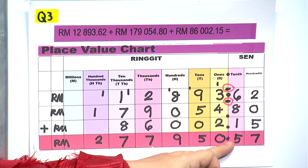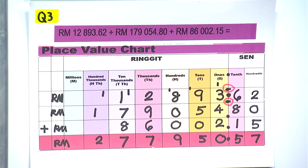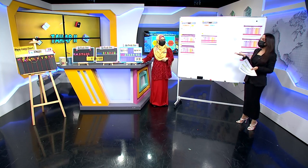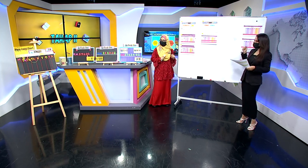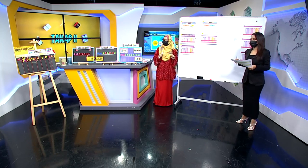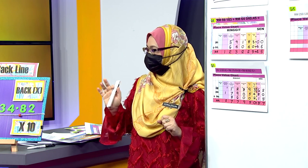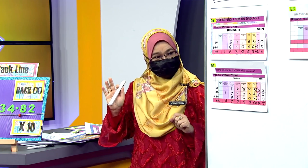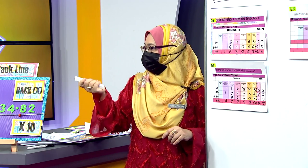950 ringgit and 57 cents. Yes, I hope you kids got it right. Are we moving to subtraction now, teacher? Yes. I'm excited. So the keywords for subtraction: balance, difference, less than, and left. The symbol is minus.